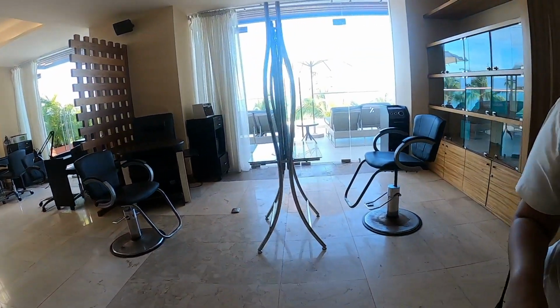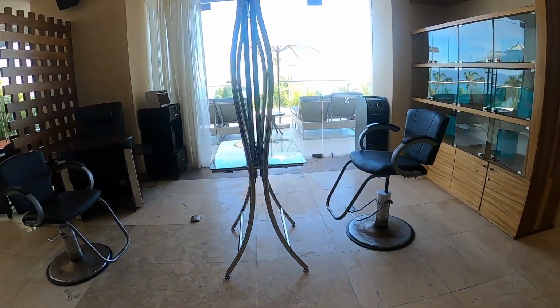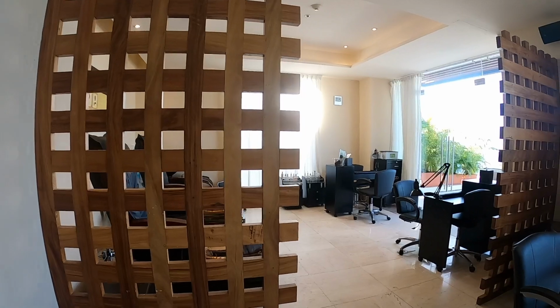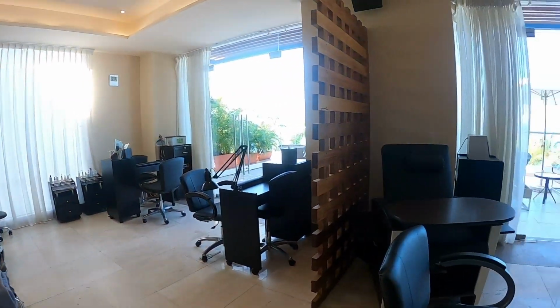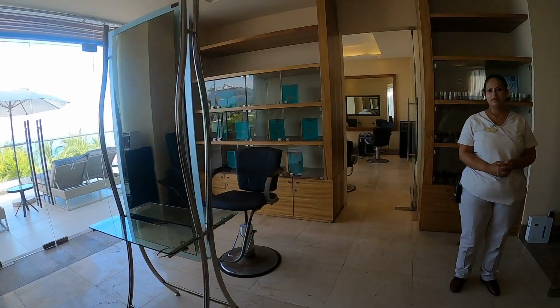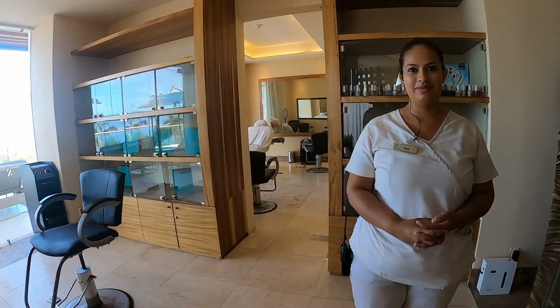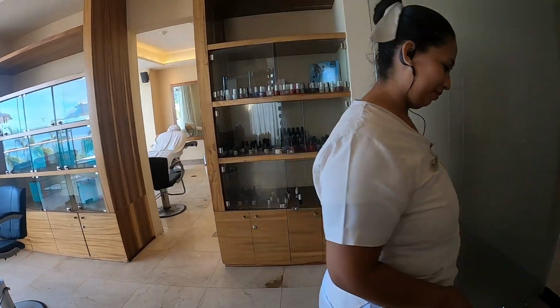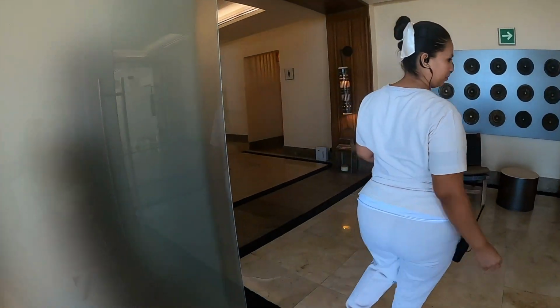Este de aquí es el salón de belleza, el manicure, pedicure. So this is where you get your manicures, pedicures. And there's a barber. I think you can get haircuts too. ¿Tiene peluquería también, no? Sí. So yeah, all full services, so full range of services you would find at a spa.